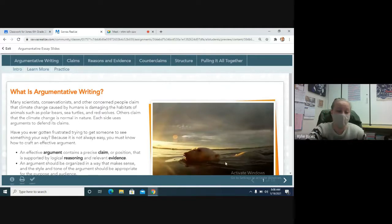Okay. It says, many scientists, conservationists, and other concerned people claim that climate change caused by humans is damaging the habitats of animals such as polar bears, sea turtles, and red wolves. Others claim that climate change is normal in nature. Each side uses arguments to defend its claim.